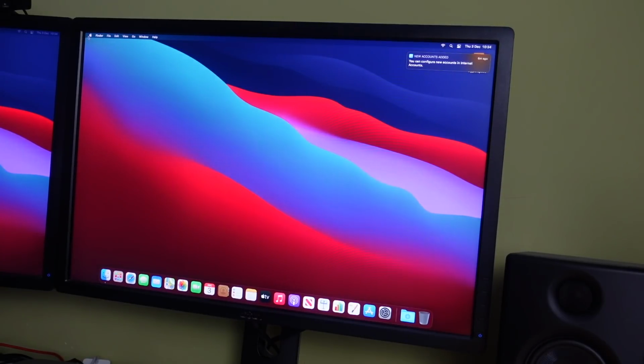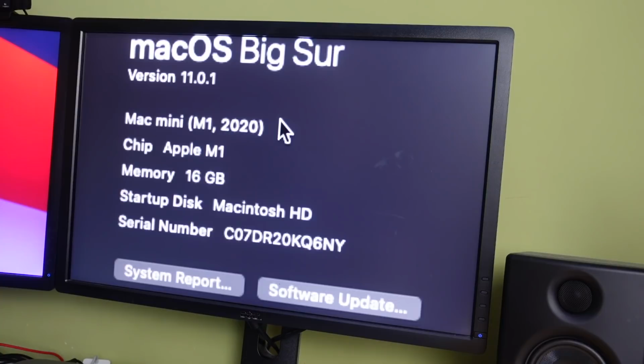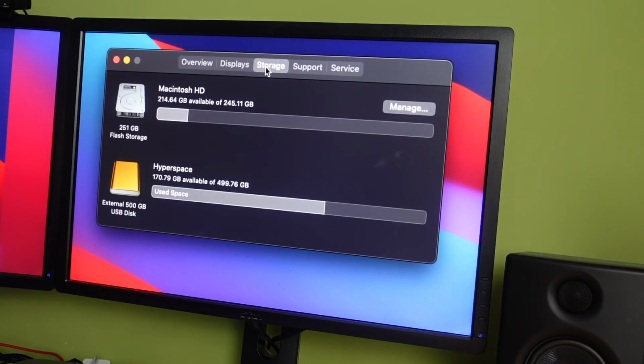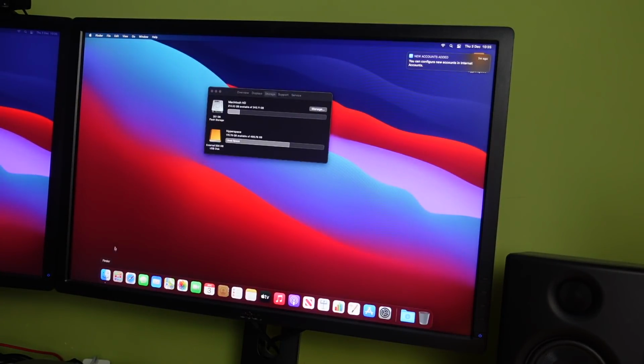So the next step for me is to check first and foremost that we got what we paid for. And yes, here we are. Mac Mini M1 2020, running macOS Big Sur, version 11.0.1, chip Apple M1, memory 16GB, startup disk Macintosh HD. So there we have it. Exactly what we paid for there. Detects both of my displays at their appropriate resolution. And here's our storage. So just over 30 gigs is used out of the factory. So a lot of that is probably like GarageBand loops and stuff that's on the machine already.